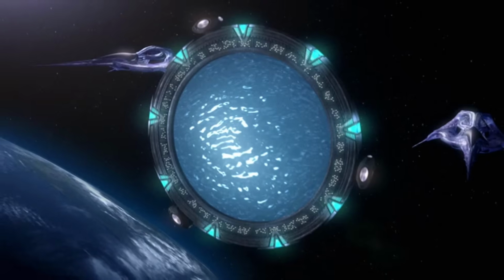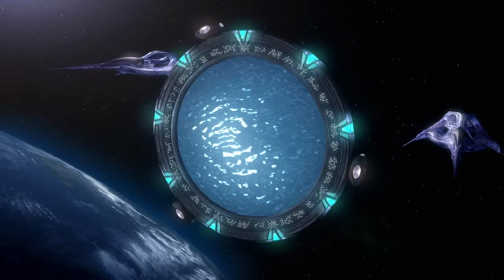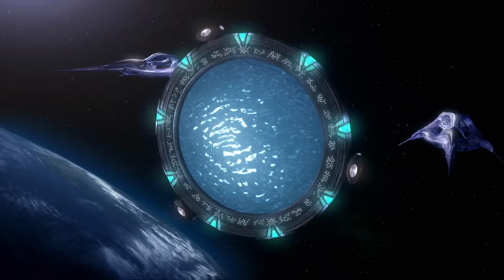Some specialized Stargates, like those in the Pegasus galaxy, have additional security features that prevent certain threats from passing through. Another thing that might be a concern is that once the wormhole begins to disengage, if something tries to go through during the shutdown process, it may not make it.